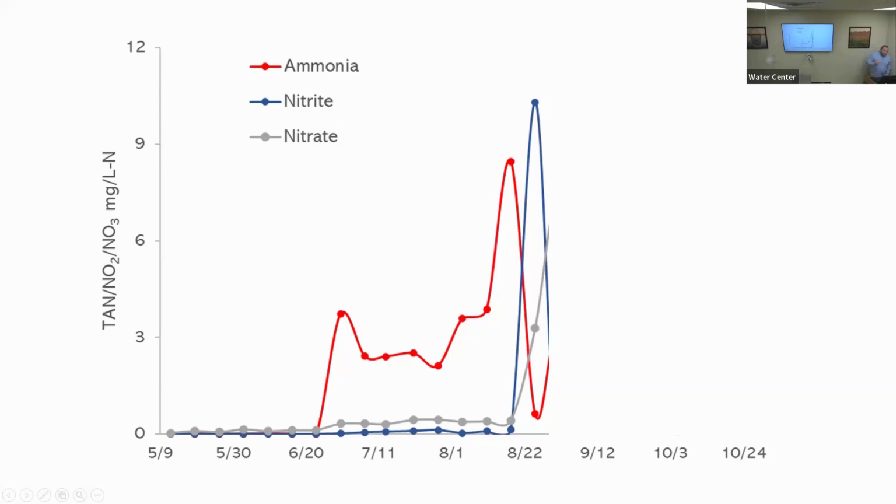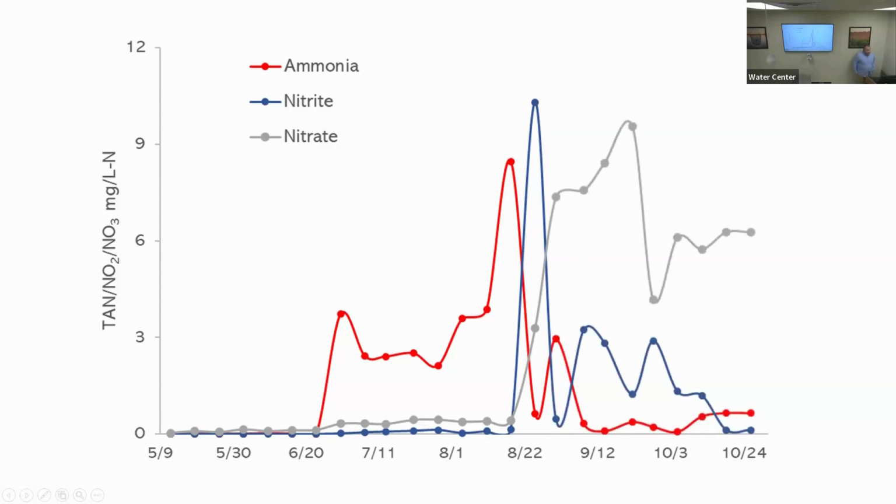And you can see the concentration of ammonia was a 9. The concentration of nitrite the following week was like a 10 or so. And so all of that ammonia was nitrified or oxidized over into nitrite. Then the week after that, you start to get these increases of nitrate, and they kind of carry out the rest of the season there.